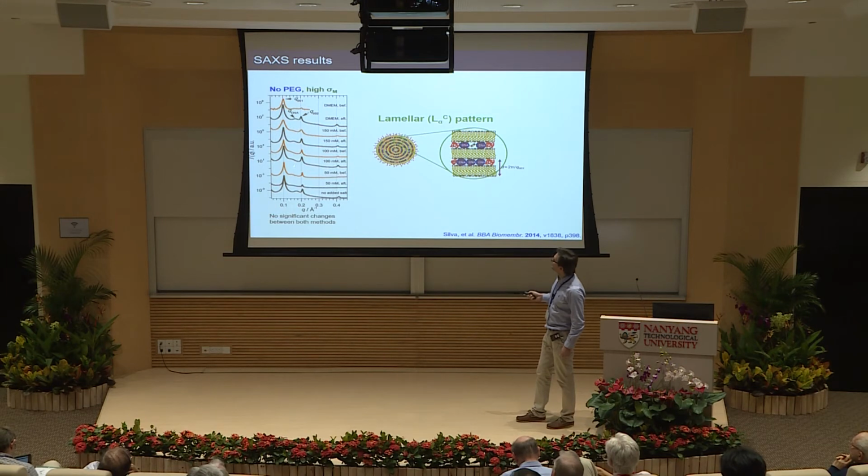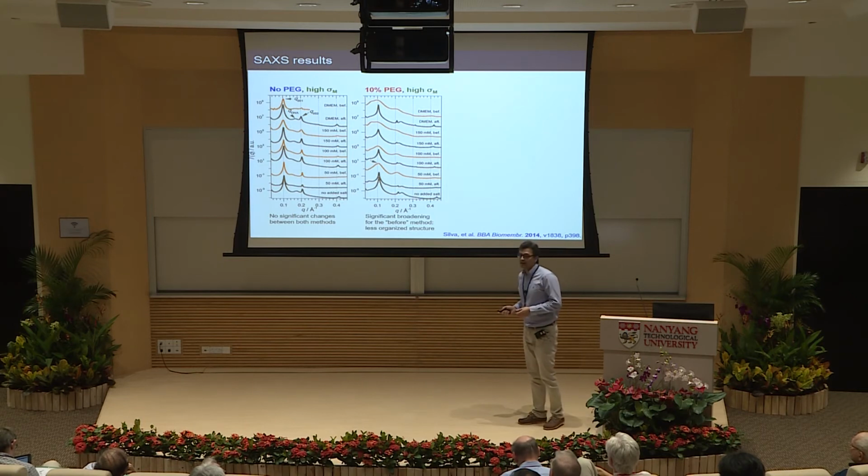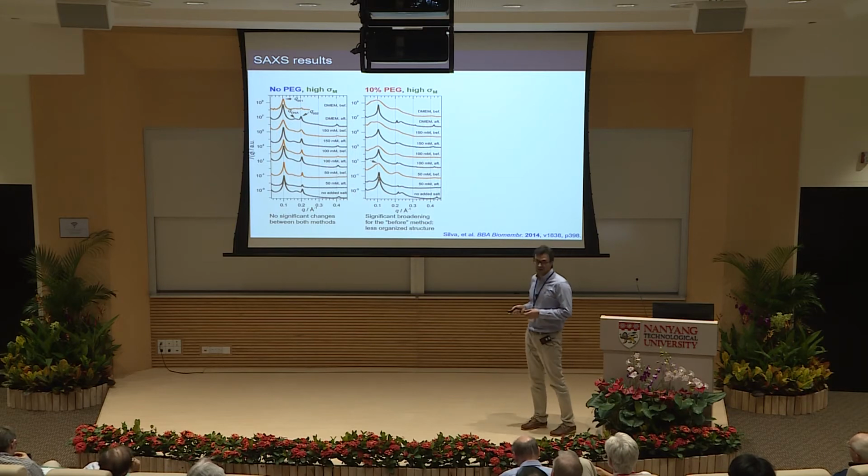And we see that as we go up in salt concentration, the structure doesn't seem to change much. Of course, there's some minor changes, but overall, it is the same picture. But as we go, for instance, for 10% PEG at high membrane charge density, now we start seeing significant differences. For the black curves, the complexes that are prepared in water and added salt later, we don't see that many differences. But in the cases where we prepare them in salt, now we see that there's a significant broadening of the main lamellar peaks.